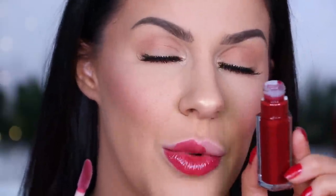Still amazingly not streaky. You can see close up, there's no streaks in that. And when I've applied it, it's definitely a little bit more sheer than the other ones. Based on what the color looks like in the tube in comparison to what it looks like on your lips, it's a little bit more sheer. It's like a lighter version, but we can try building it up if you like.